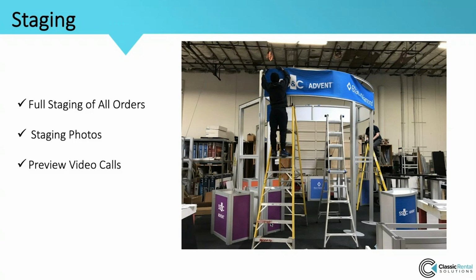We photograph everything once it's set up. And then if you want to do a preview video call, FaceTime or some other video call, we can definitely do that. Just let us know so we can set up a time to do that with either you or your client.